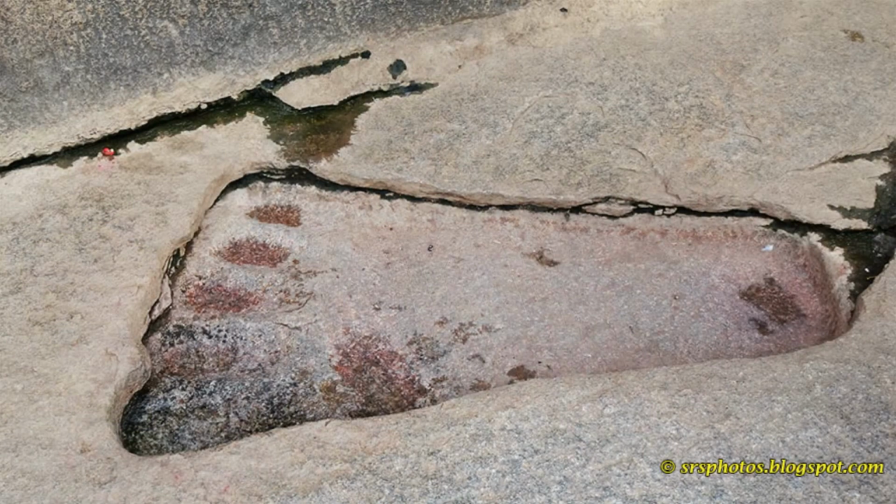Another interesting thing about this temple is that there's a 3-foot long footprint outside the temple, which is always moist. There's a trickle of underground water which constantly flows on it and keeps it wet all the time.